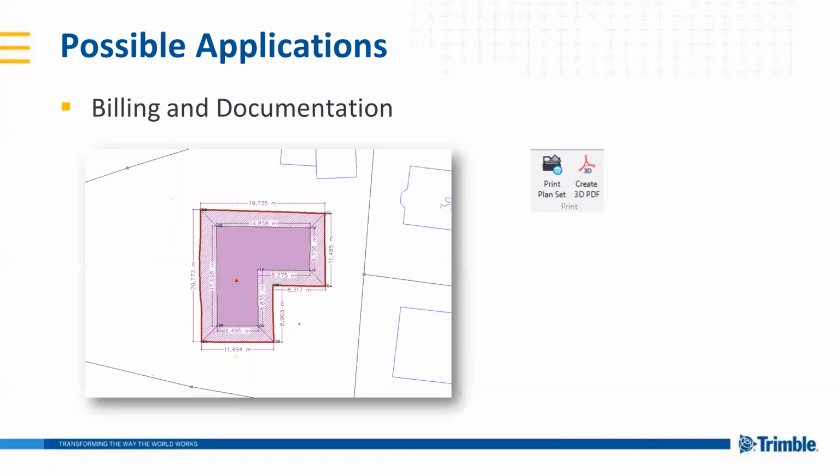For billing and documentation, we have a drafting module. So if you want to make a nice as-built plan, it's really nice to do either manual dimensioning, or you can also do object-based dimensioning. So let's say if you have 500 buildings, you can select them all and create a table with the areas, with the length of the line forming that building, or elevations, or any other information. And that is then created automatically in Business Center.